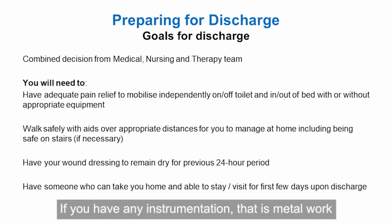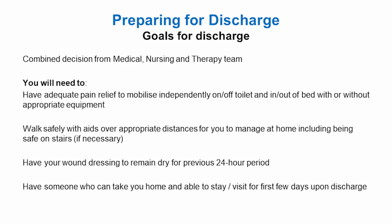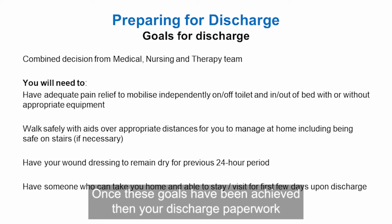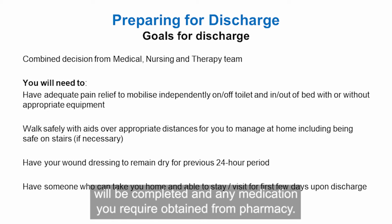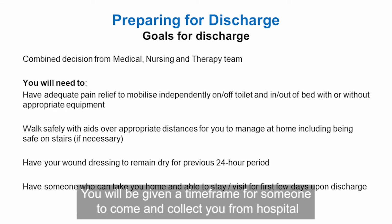If you have any instrumentation, that is metalwork, from the surgery, then this is checked with an X-ray before you leave hospital. Once these goals have been achieved, then your discharge paperwork will be completed and any medication you require obtained from pharmacy. You will be given a time frame for someone to come and collect you from hospital.